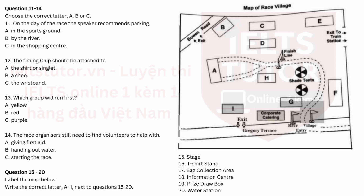Now, some of you will have an important role, working in the information centre. That's the building in the centre of the map, not far from the finish line. It's just below it on your map. And one other thing, can you all please remind the runners to enter in the prize draw for the new car? The entry box is between the shade tents and the corporate catering buildings.